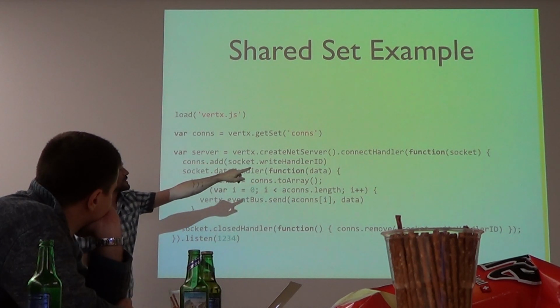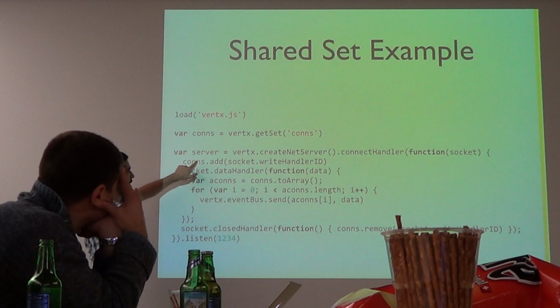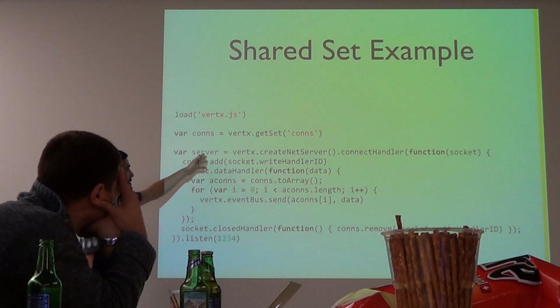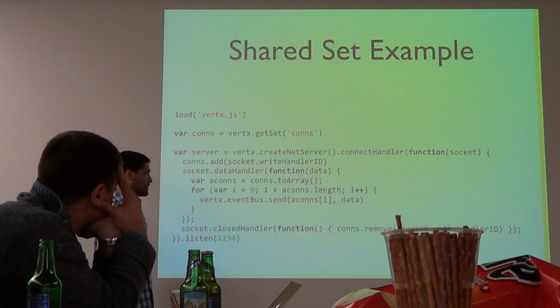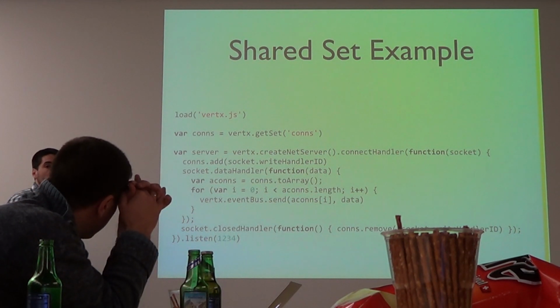Then every time somebody connects, it adds the connection to that set with the socket, the handler ID, and then sets a handler. Whenever there is data there, it will send it over to all the connections that are in this set. Do you follow that? It's like registering a handler for when the set changes.